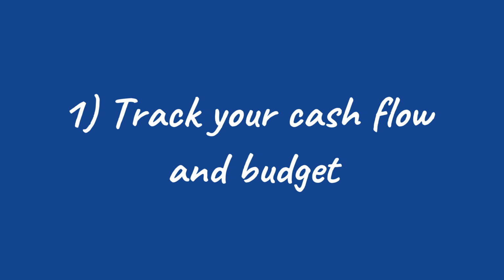All right, the first topic is tracking your cash flow and budgeting. We know budgeting is not everyone's favorite word, but truthfully, I think the key to every person's financial plan or just even their financial literacy comes back to cash flow, knowing what comes in, knowing what goes out.